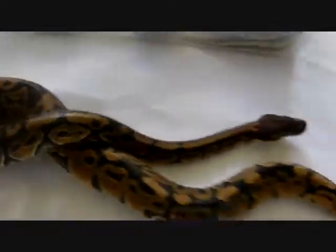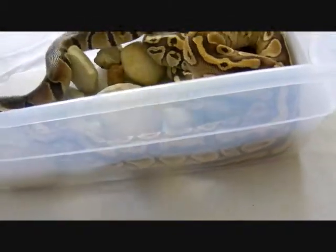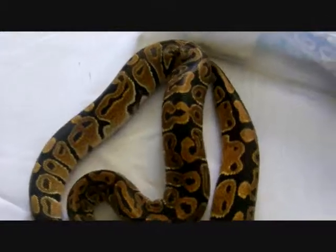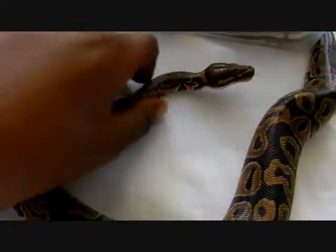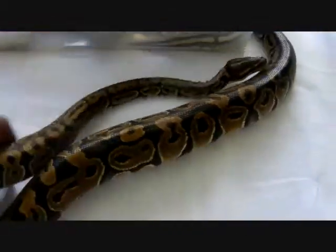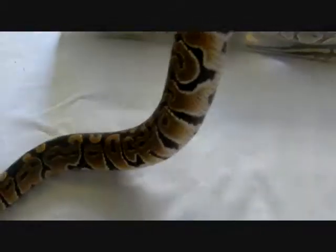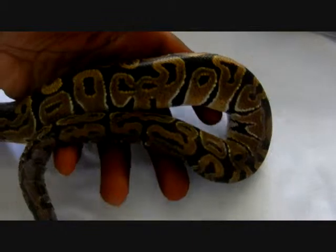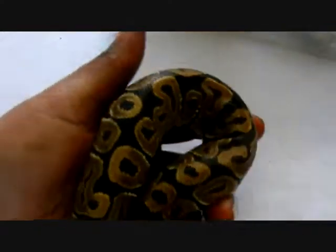And she's got the busy pattern that has been showing up so many times in the clutches. This one right here was the runt in the clutch, and her pattern is even busier. She's got that stuck shed on her neck that I haven't been able to get off her. I kind of think the fact that she's smaller is why her pattern looks so much busier. She doesn't have the blushing, but she's got a really crazy looking pattern.